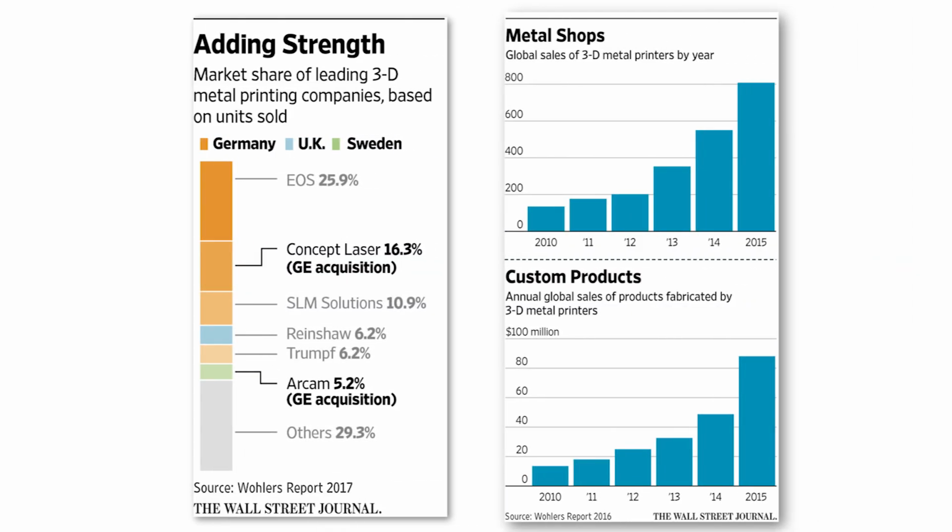As a result of this and more, the SLM industry is growing rapidly. German machine manufacturers still have the largest market share, but the industry is becoming more geographically diverse, and there's great activity really all around the world, including in the US, other European countries, and in China.